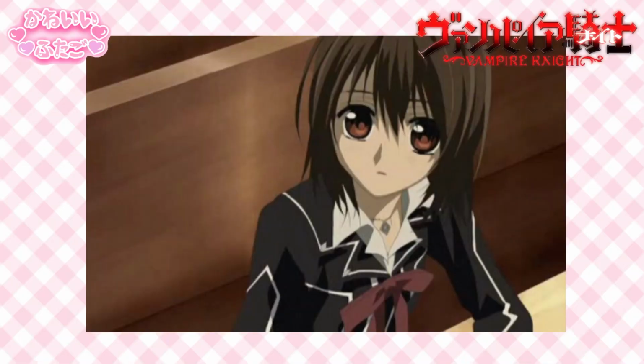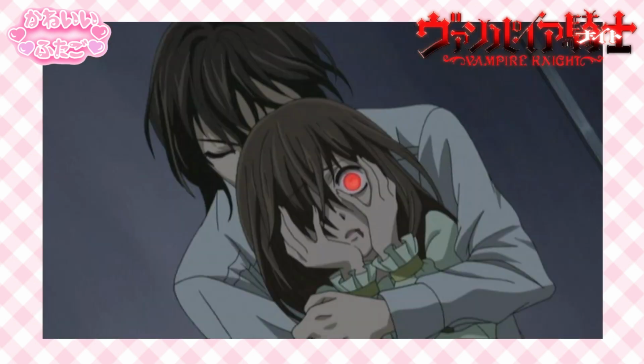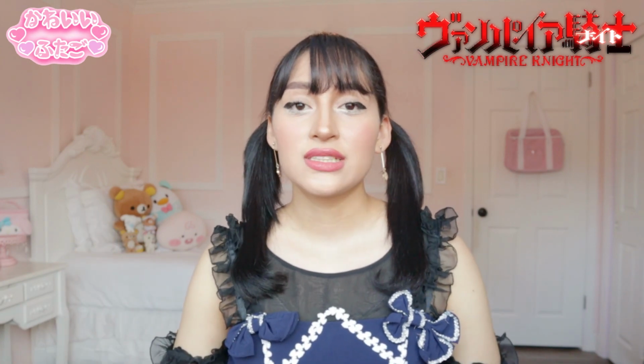So the story follows this young girl named Yuki, and she's in high school, and when she was a lot younger she was attacked by a vampire. She almost got killed, but she was able to be saved. Her parents actually saved her. They risked their lives, and they ended up dying in her place. She ends up being adopted and taken care of by another man, and he really cares about her, sees her as his own daughter, and Yuki sees him as her real father. She doesn't see much of a difference, and she ends up growing up.